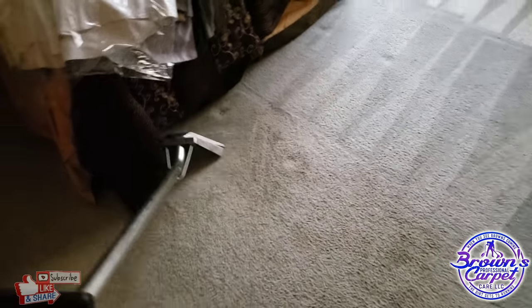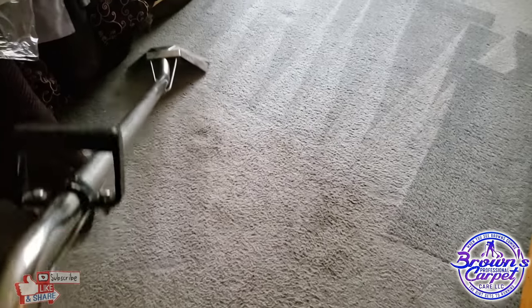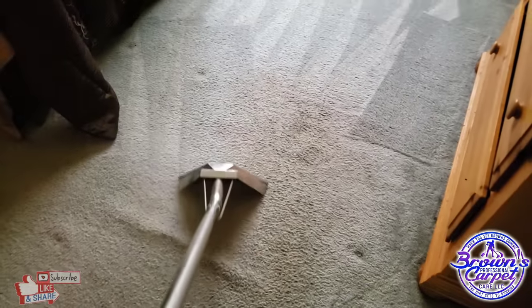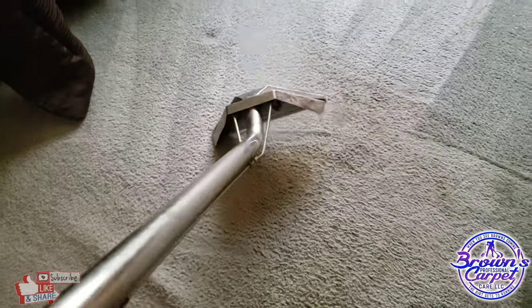Look at the difference, though, guys. Very clean. And that heat from that ProChem Legend is going great, guys. Look at that. Oh, yeah.